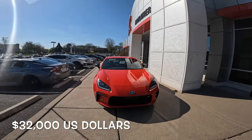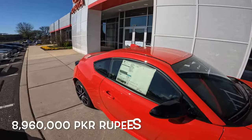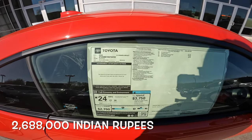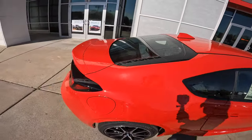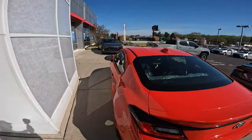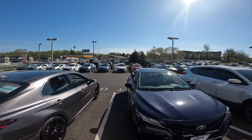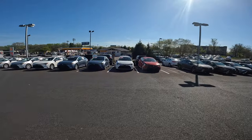All right guys, you can see this beautiful car. This is a GR86. It's parked right in front of the dealership. This is all the information in case you guys are wondering about the fuel economy and the environment, as well as the description and the standard equipment. So in America, when you're looking for a car, oftentimes they just put it out in their parking lot so that you can walk around and choose your car based on what it looks like. And along with that, you can also see the information.